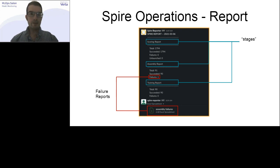At the very top, we have a Slack report. This is just a report that gets pushed to a Slack channel. Slack is used ubiquitously at Condé Nast, so it was just a logical first step for monitoring. And we actually have a dedicated channel for this automatic process report.